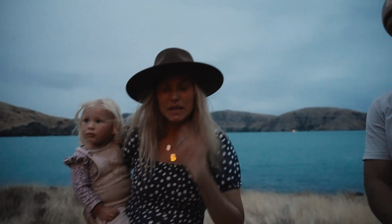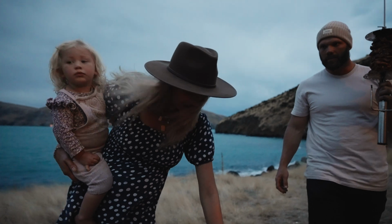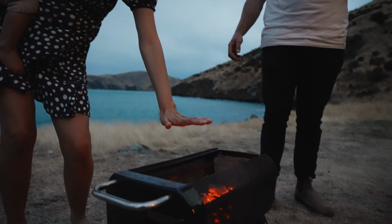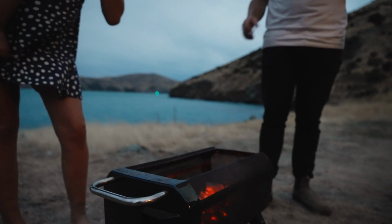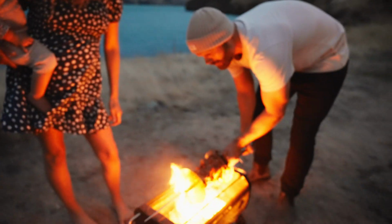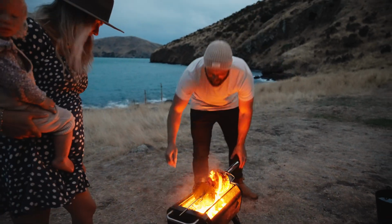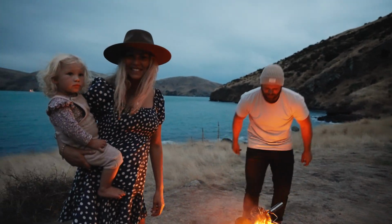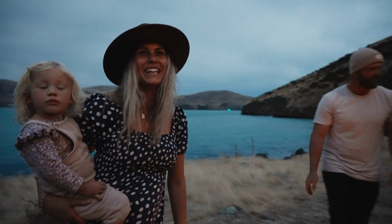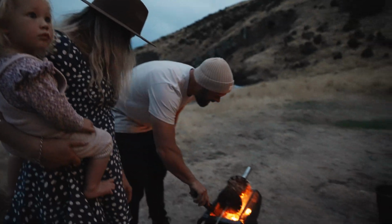To check your coals, we've just spread them out. It's nice and even. Hand 1, 2, 3, 4 seconds above. We want to get a really nice hot sear on the meat straight off the bat. That's going to get those nice little black and crispy bits. Alright, our friends have arrived. We're going to sit here and watch our meat turn and make some tzatziki.